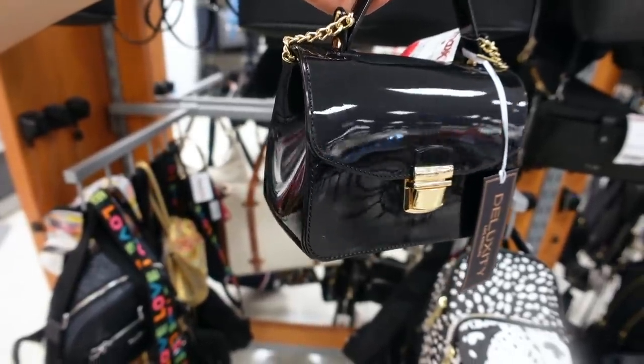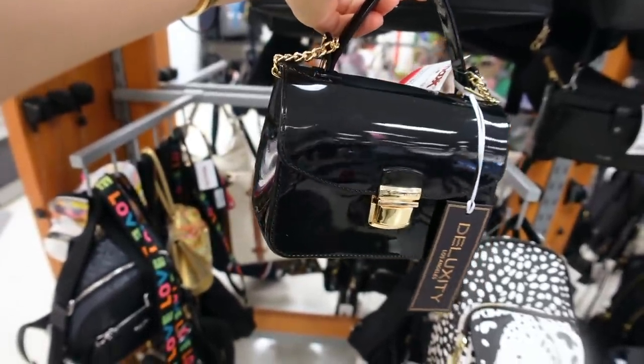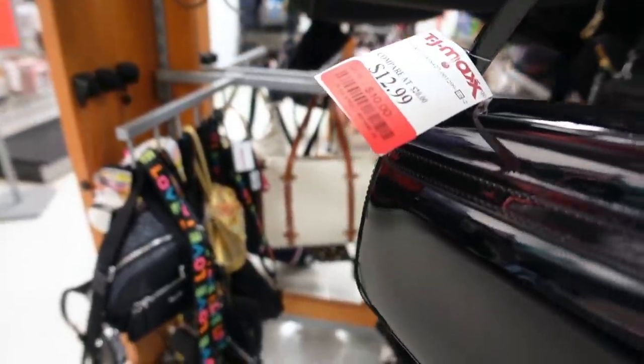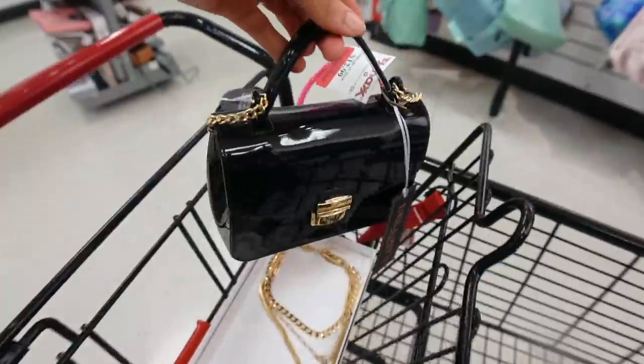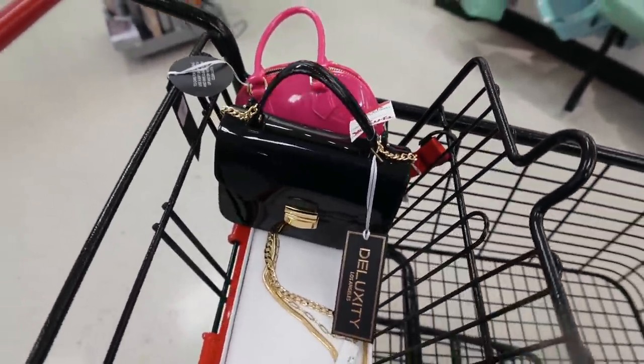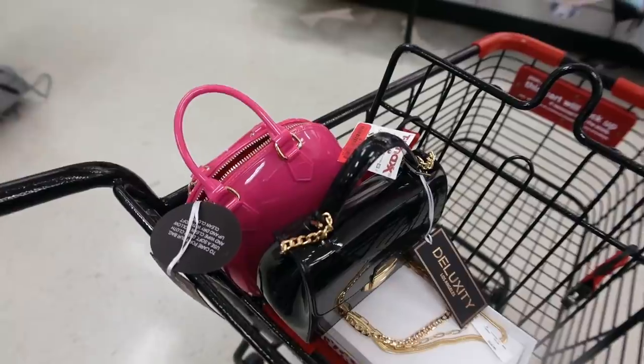Oh my gosh, you guys, they have a black one as well. I love the black and gold detail. And this is from the same brand, but this one's actually a little bit cheaper. It's $10, so we're gonna grab that because I feel like the black one could be great for every day. And then the pink is just fun for a pop of color.